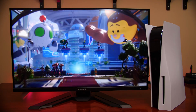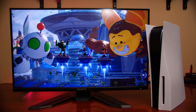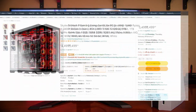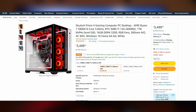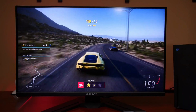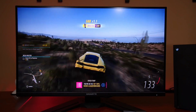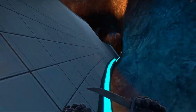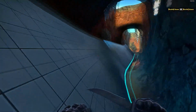Now the price is $750 and it's crazy because it's actually more expensive than some PCs, but if you have a high-end PC that's around $3,000, $4,000, you want to get this monitor. Like I said before, if you want good quality and you're thinking of doing all of this stuff that I mentioned. If you're thinking of doing just gaming at a high refresh rate, I would go with a 1080p 240Hz monitor, or maybe a 1440p 170Hz like the last one.